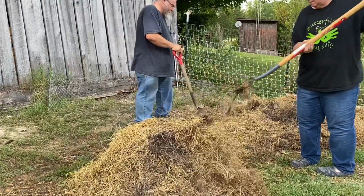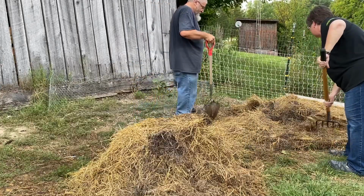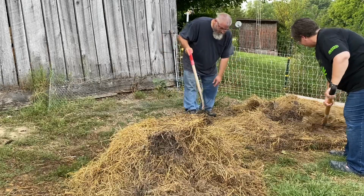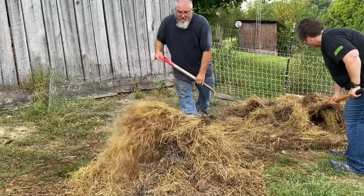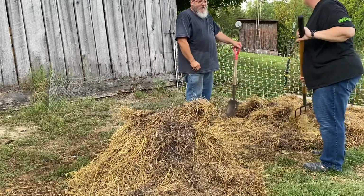Put your ring up. I will as soon as we get this. Smoking. Huh? It's smoking? Yay! That's good. It's smoking, y'all. That means heat's getting generated down there. No, you said it wrong. It's smoking!